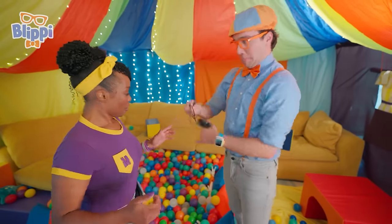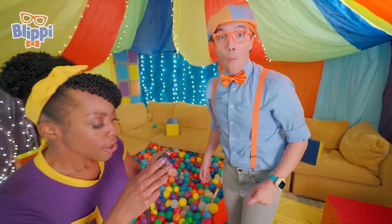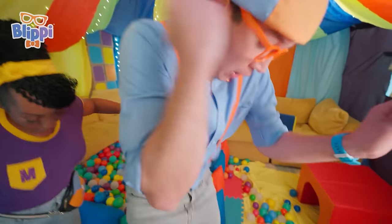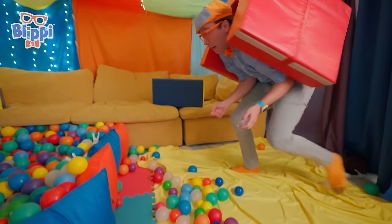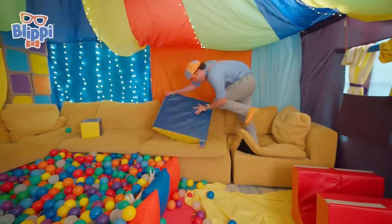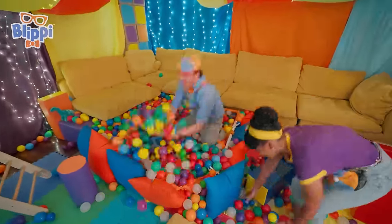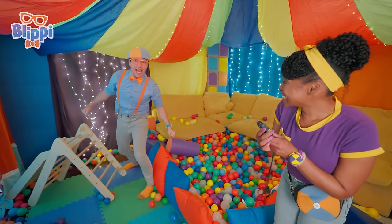Okay. There you go. Whoa! Oh, there you go. It was stuck on my hand. All right, let me reset the watch. I can't wait. Okay, on your mark. Get set. Go! Okay, here, over the pillow bridge. Whoa! You look like a turtle. Silly. Woo! Almost there, Blippi! Go, friend, go! Okay, now down the slide into the exit!